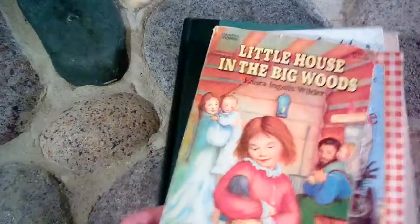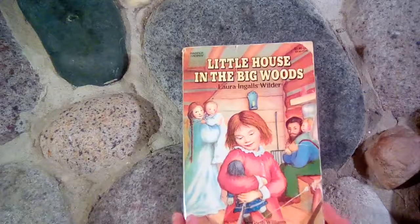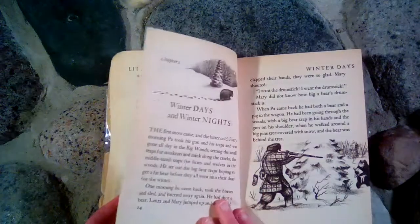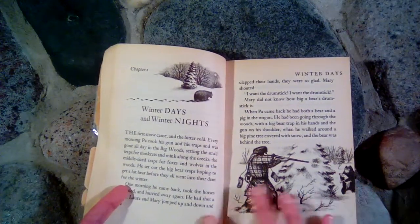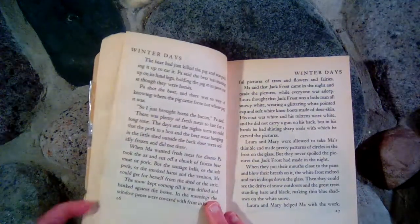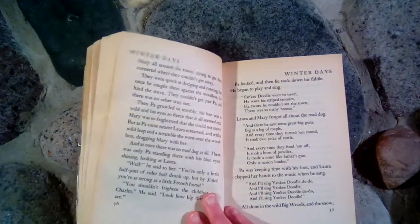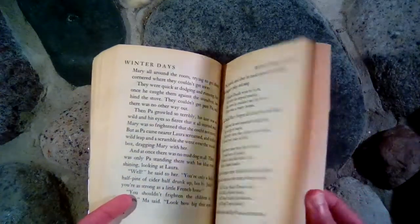Her very first chapter book ever was Little House in the Big Woods. When we first started, like I said, she was in kindergarten, she was 5 years old, and she couldn't last too long, her attention span. She maybe lasted like half of a chapter at first, but she soon got used to reading a chapter a day, and sometimes two. We eventually worked up to 2 chapters a day, but at first we started off with about 1 chapter a day.